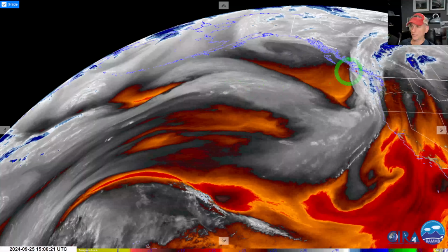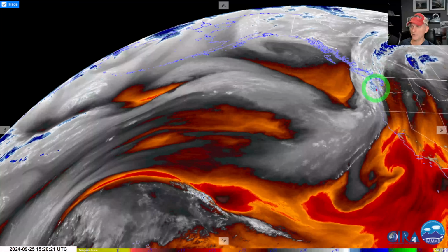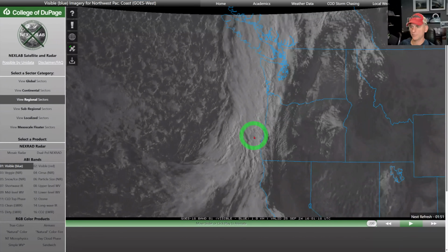Big pressure gradient, strong winds will be moving into British Columbia, and this is going to try to take a swiping blow here at Washington, but most of the effects are going to be up into British Columbia. We'll go over those in some details here in a moment as we go through the video this morning.